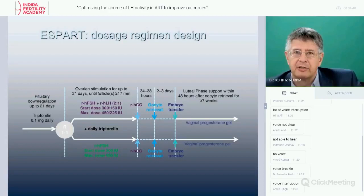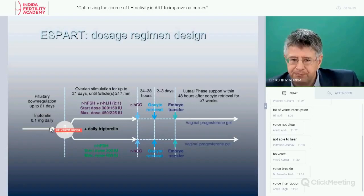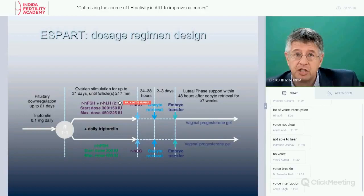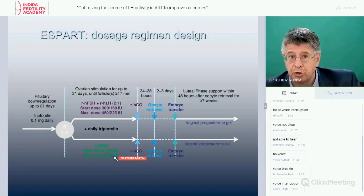And so the patients started with downregulation with dipyridamine. Then once downregulation was done, they were recruited to one of two groups, either getting recombinant FSH together with recombinant LH, 300 units of recombinant LH, or just recombinant FSH as a control group. So they went through the whole stimulation, as you know very well, triggered, pickup, transfer, and then luteal support.